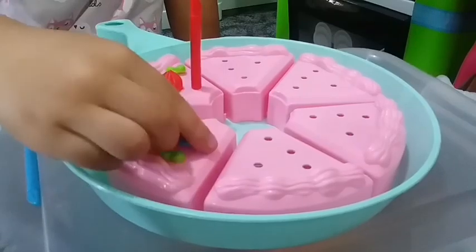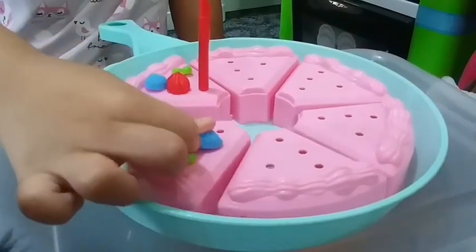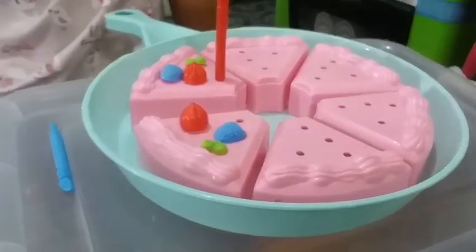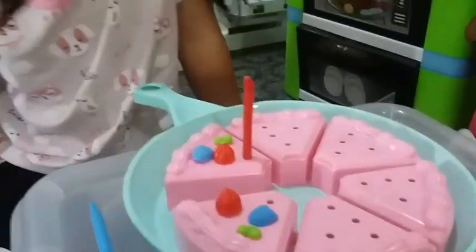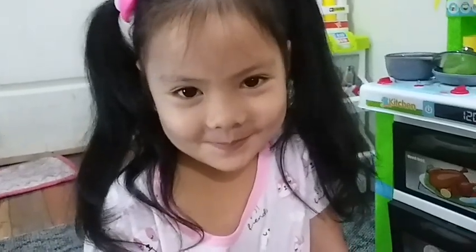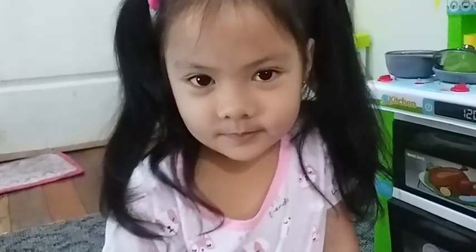Wow. It's like strawberry cake, right? The other one is strawberry flavor also? Because it's also color pink or no? Cucumber? It's only now I heard that we have a flavor of cucumber cake. That's your blueberry cake. Blueberry. What? Blueberry. Okay, go ahead and design your cake.